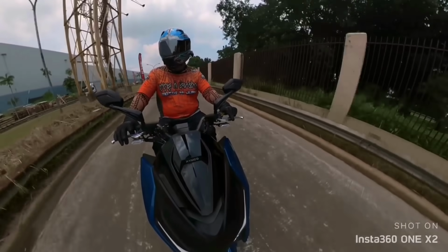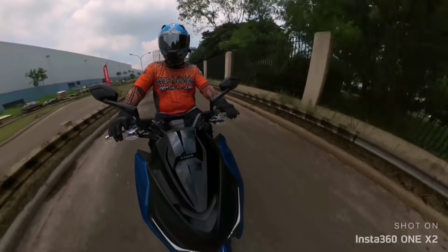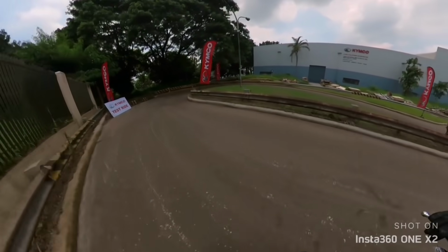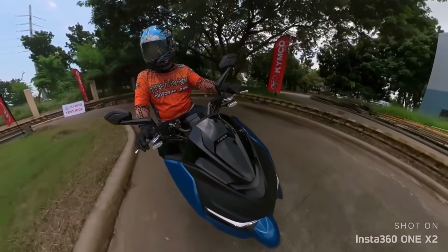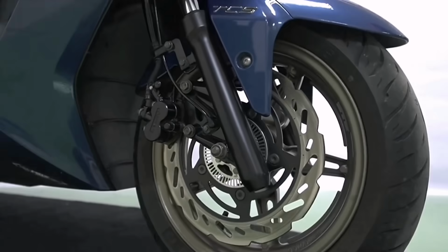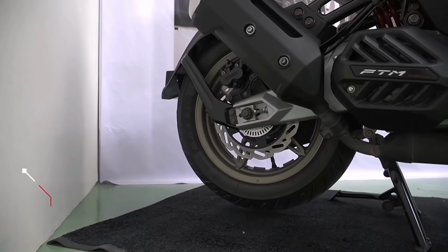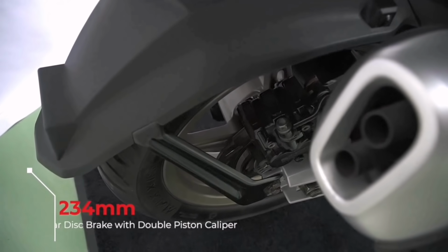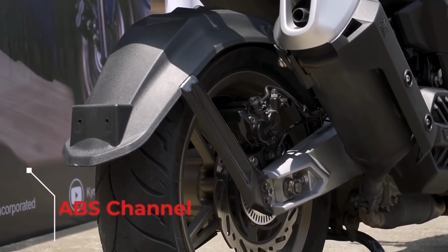If I am to describe the engine, it's not overwhelming, so it can also be a beginner scooter because you can definitely handle this. Pero the transition is very smooth. At my weight of 210 pounds, hindi ako nabitin sa power niya even on steep climbs kahit na sinubukan nating ibitin yung motor. For the brakes, what we have is 270mm front disc brake and 234mm rear disc brake with double piston caliper. Note that this is already ABS channel that adds points when it comes to dependability and safety.